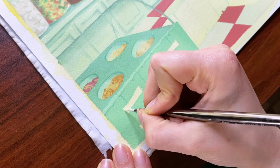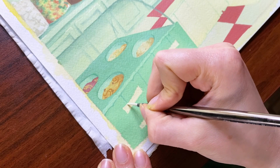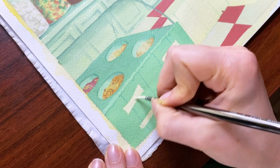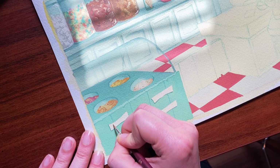Anywho, after toning my paper with the golden yellow, I soaked it in a pan of water, fully submerged for about 12 to 15 minutes. I then laid it on a soaked paper towel and began painting.